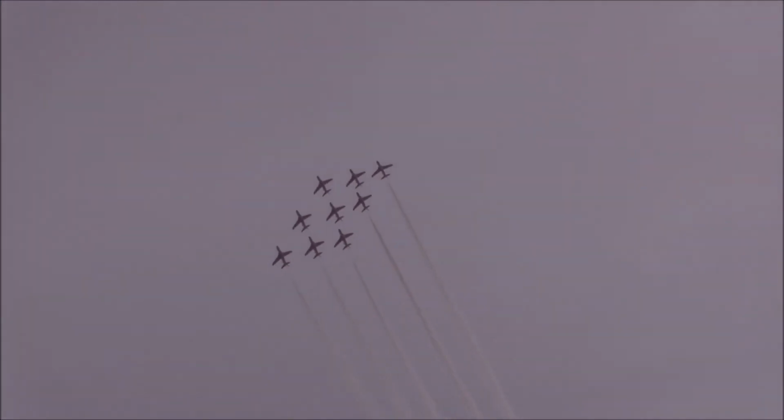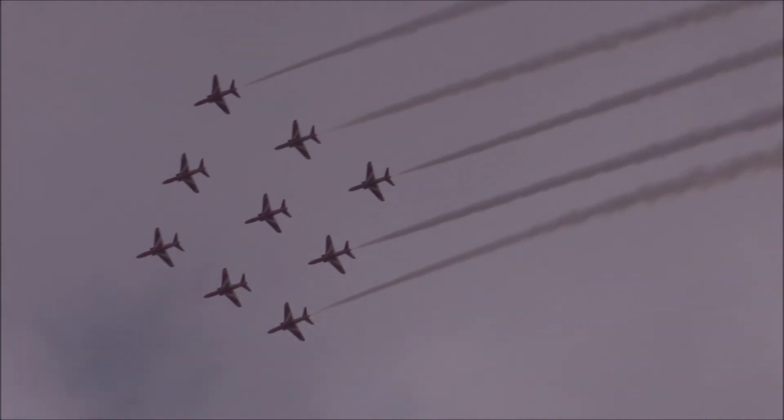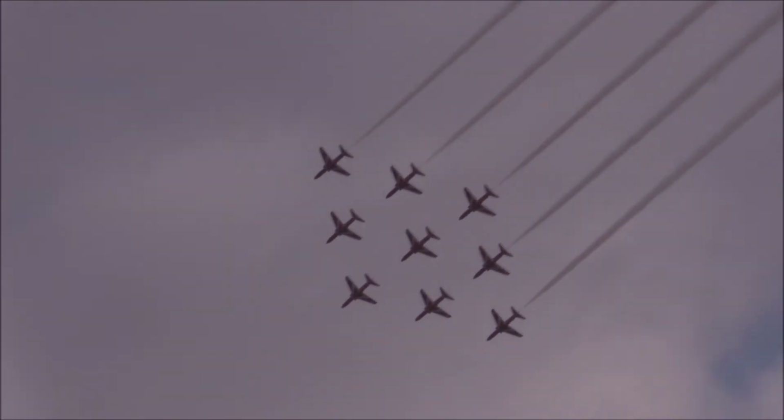Upside down the formation goes at 2,500 feet. White smoke against the white sky, the nose light showing, and the distinctive red platform of the Hawks. On the left wing, of course, is Red 5, Flight Lieutenant Bill Rose. He is a former Typhoon pilot and weapons instructor. He's on his second year with the team, and I'd like to say hello to his mum, dad, and Jules.